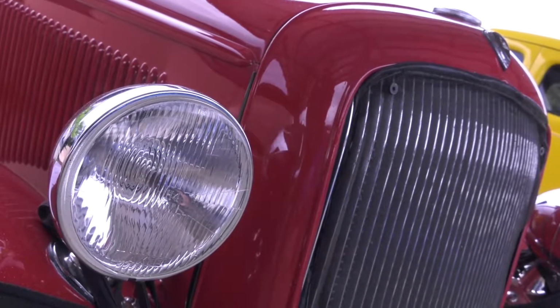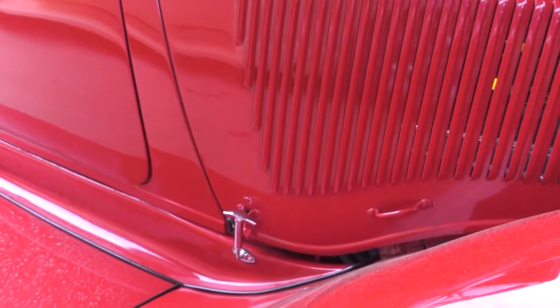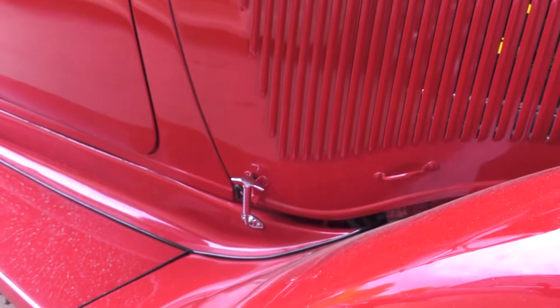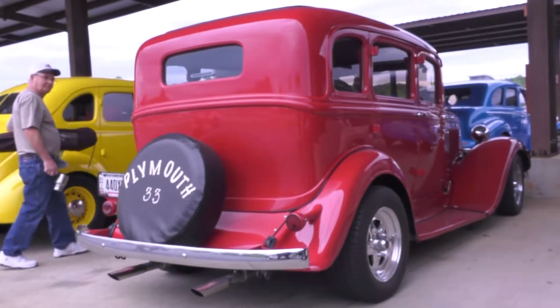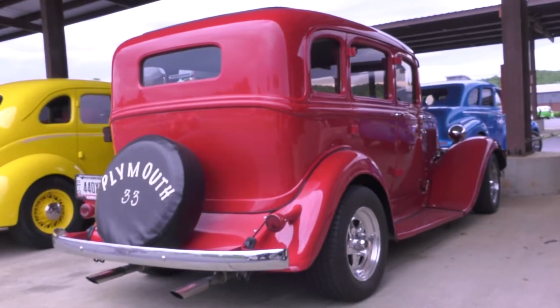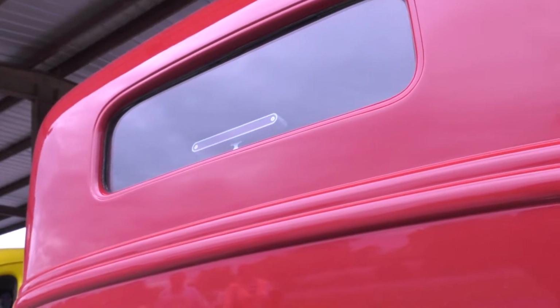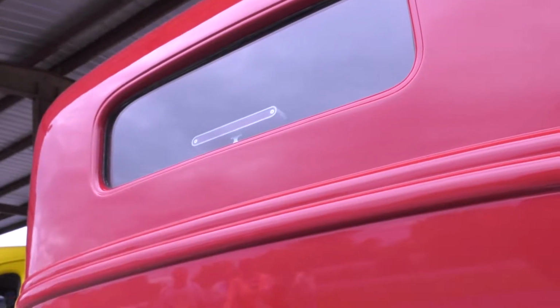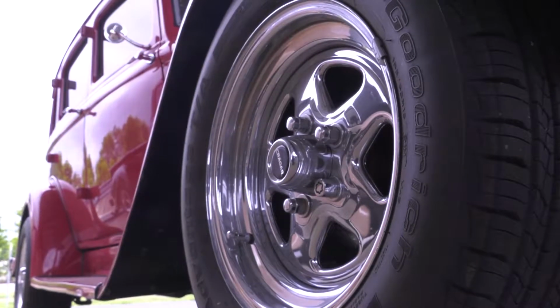He had a Corvair front end on it. I went and purchased a Fat Man front end, put on disc brakes. I have a 700R overdrive transmission, and the 350 motor's been rebuilt, bored out. Got somewhat of a large cam. It's kind of a little bit of a gas guzzler compared to today's cars.